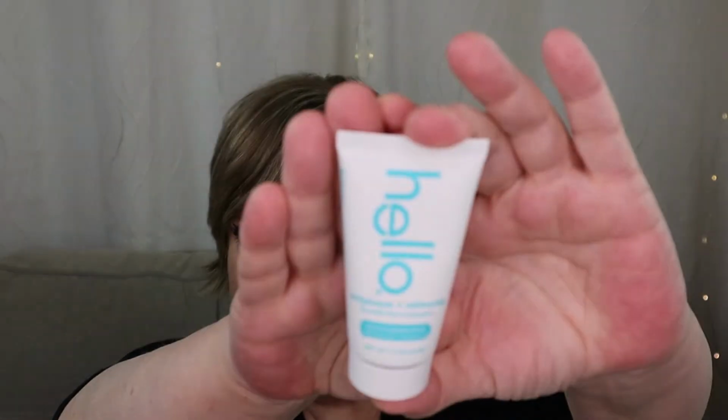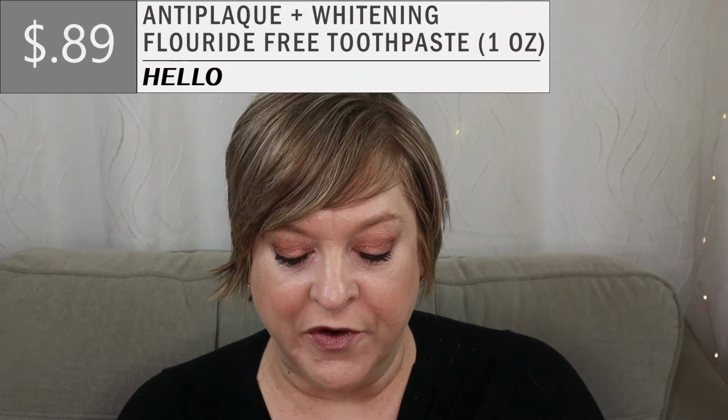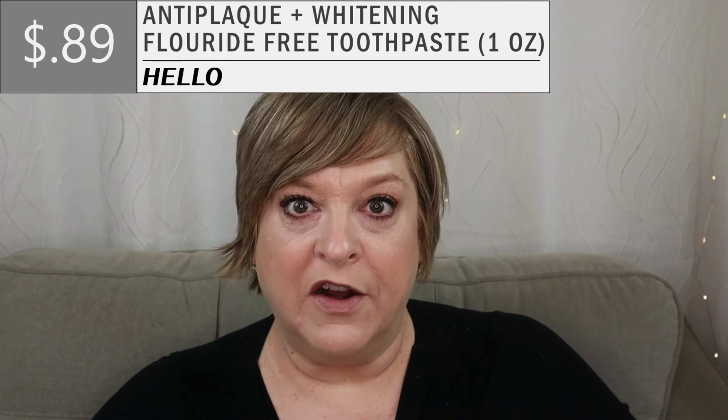All right, next item is, hello. What are you? Antiplaque and Whitening Fluoride-Free Toothpaste. Oh, we got ourselves a whitening toothpaste. What does the card have to say, if anything at all accurate? Okay, so full size is 4 ounces and retails for $3.99. This here is a 1 ounce sample. So if I could do math quickly, this is about $1.